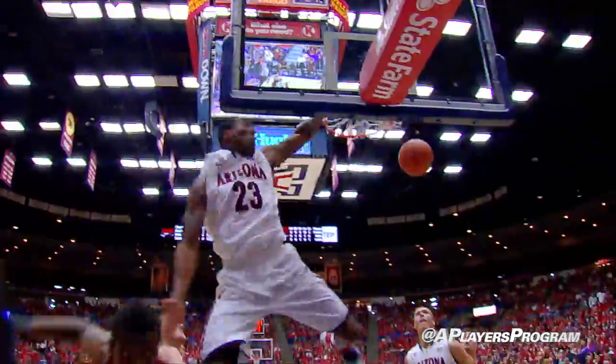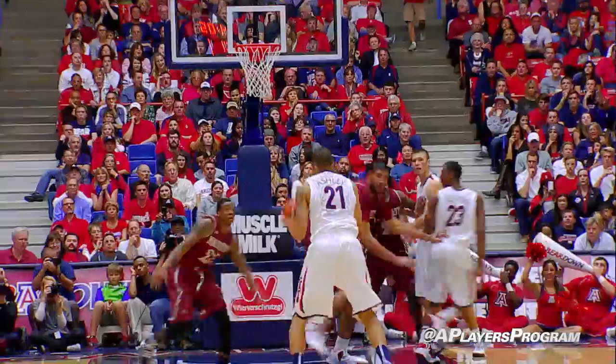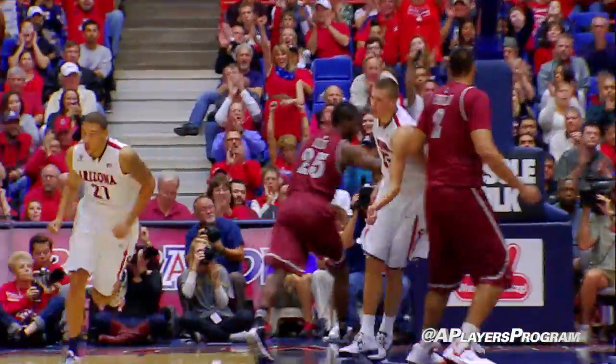He's fouled and will go to the line. Not to be denied, Hollis-Jefferson. He took the whole team off the dribble and threw them all. Kick it back out to Brandon. Ashley will drive, dump it underneath. There's Tarzewski to jam two.